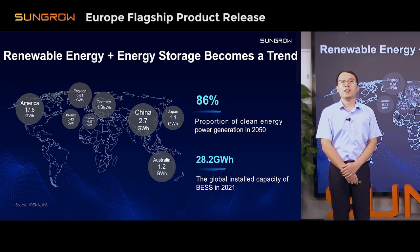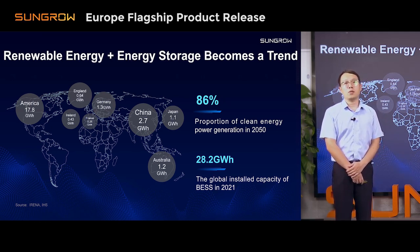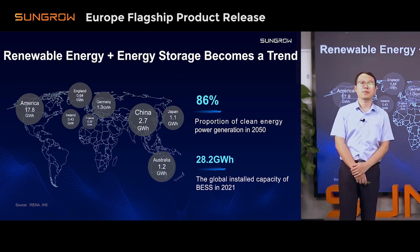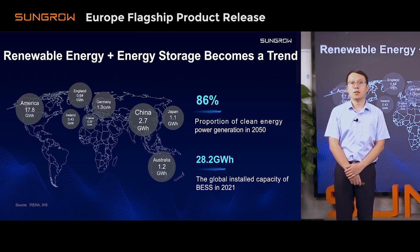In 2050, it is predicted that the installed capacity of solar and wind energy will reach 150 or 45 kilowatts, and the new energy generation will account for 86%. In 2021, the global installed capacity of energy storage is predicted to be 28.2 gigawatt hours.